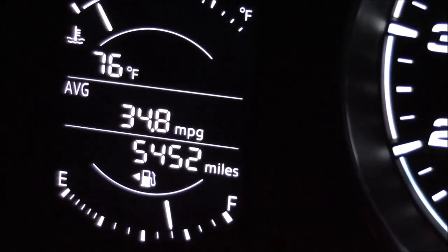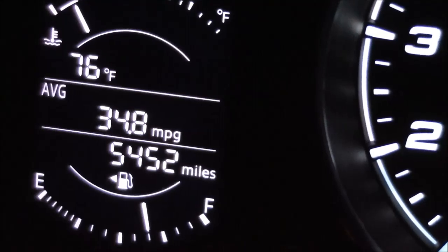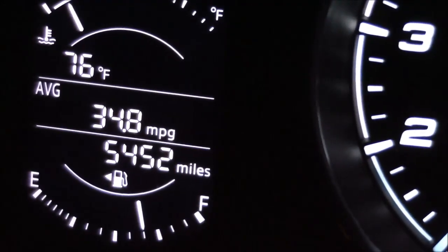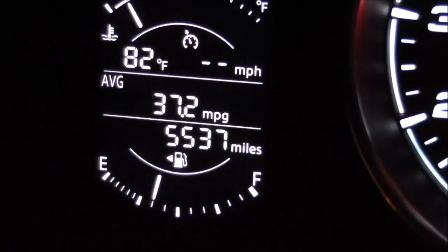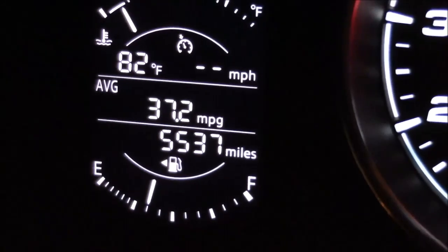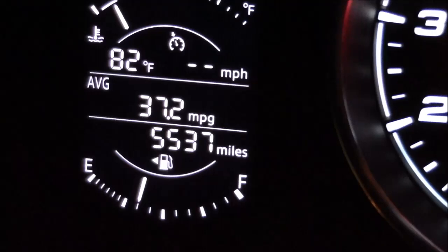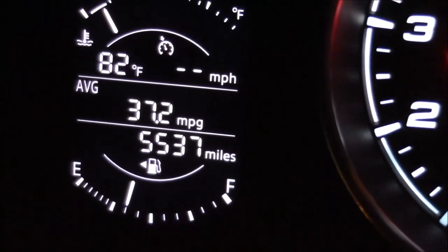We just did a 50-mile highway trip at 70 miles per hour, and here's our fuel economy, 34.8 mpg. 34.8 mpg going up, and now coming back, 37.2. Add the two together and divide by 2, and that's your best highway mileage.